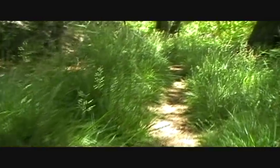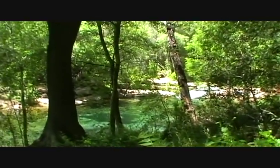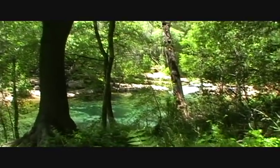Well, as you can see, the trail is just grass on either side. It's just so green. Look at the color of this water. Look at that. Crystal clear green water. Waterfalls. This is just the beginning. Here's some kids enjoying the water.